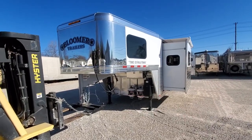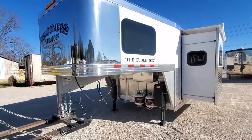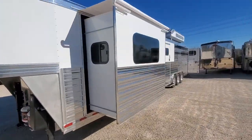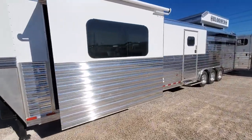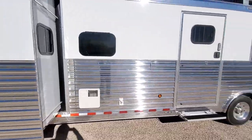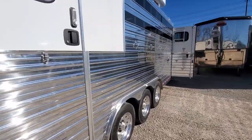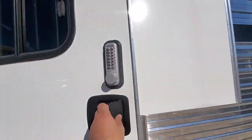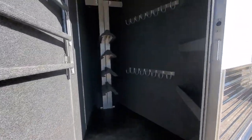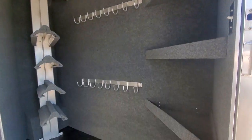Stock number 1557, Bloomer stock combo trailer. Got a 15.9 short wall, Trail Boss conversion with a slide out. Combo locks on all the tack doors and living quarter doors. Insulated mid-tack with some shelving.